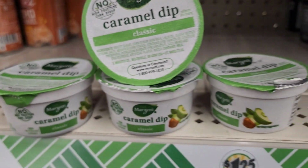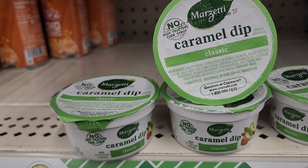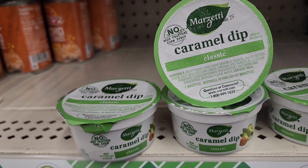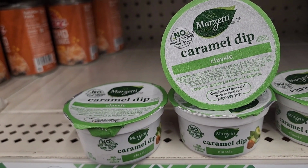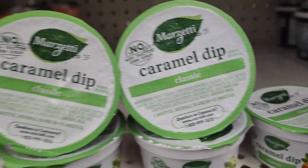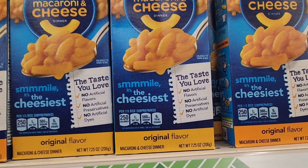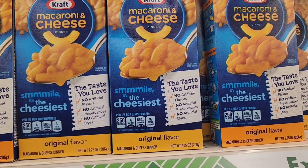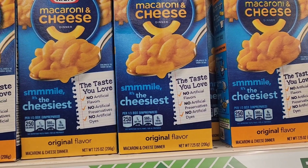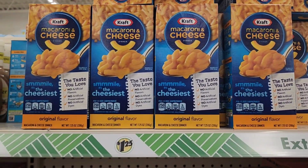Mazzetti caramel dip, no high fructose corn syrup caramel dip classic, and it has no artificial colors, net weight 3.2 ounces. Could barely see, it's written so small on there. Here, Kraft macaroni and cheese, Smiles is the cheesiest. You take the taste you love, no artificial flavors, no artificial preservatives, no artificial dyes, and it's original flavor, and it's 7.25 ounces. So this is what they have here if you're looking for Kraft macaroni and cheese.